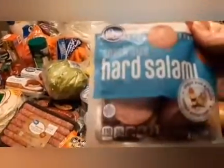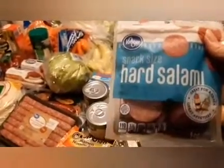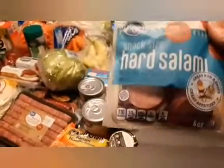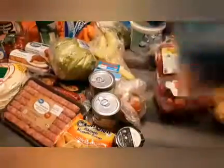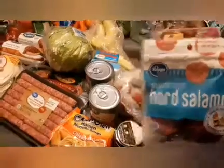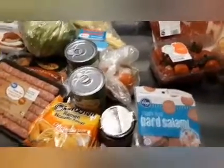So what I got, I've been wanting to get some hard salami or pepperoni type stuff, and I didn't want to break the bank purchasing it, but it's just very expensive no matter where you look. And I found this, and granted it's only 6 ounces, but I thought I'm going to try this out and see if I like it, and if I do, I might get a couple bags. This was $2.29 on sale at Kroger this week. I want to put some cheese with it, and I thought maybe I could do some snacks and some lunches with it.